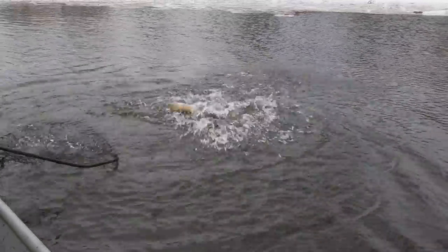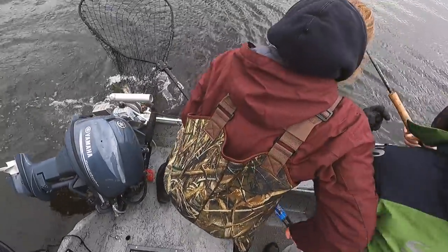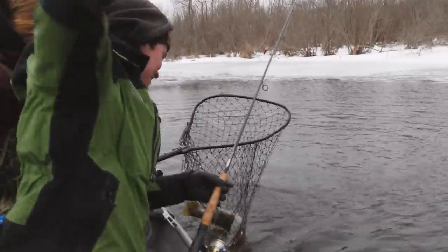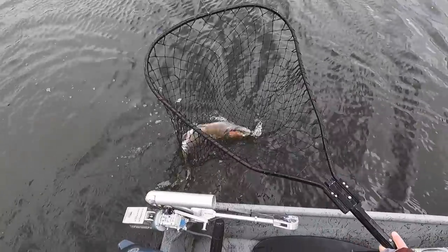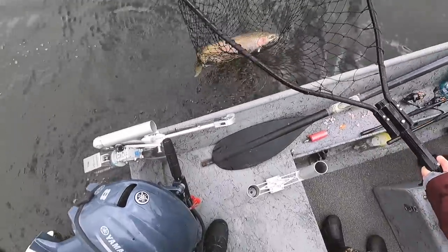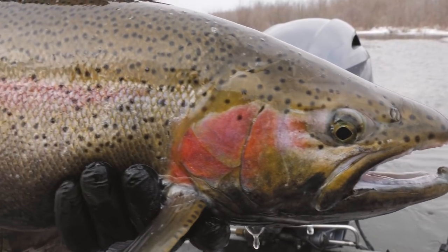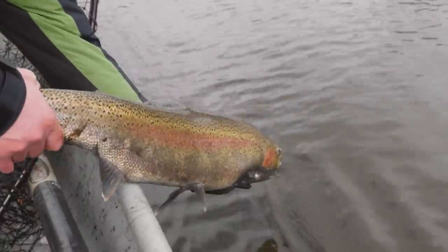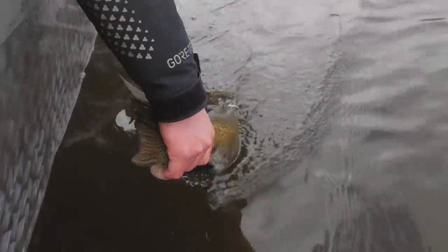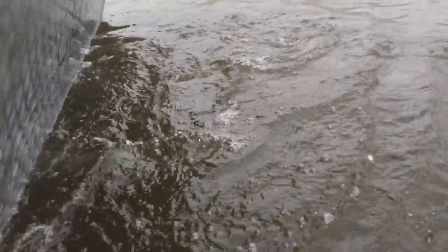Go low. Get him, Max. Let's go. Nice work, Sean. There you go, Sean. Nice. First Michigan steel, buddy. Look at that thing. All right, Sean. Let's let your first Michigan steelhead go, dude. Nice work. Let this little buddy go. Oh, he's ready. He's ready. Oh, yeah. Way to go, Sean.